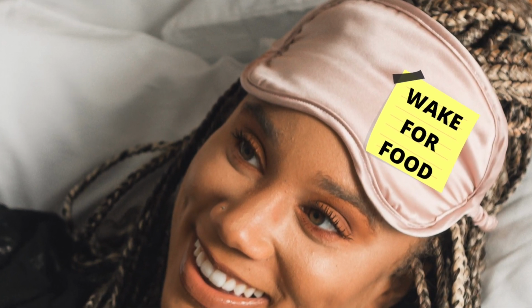Take a plastic bag, put your phone in it, hook it onto the latch that secures the tray table, and then you'll have your own entertainment device. Label your sleep mask with a sign that says, "Wake me for food" or "Let me sleep," so the flight attendant knows what to do when they come around with the meal service if you happen to be passed out.